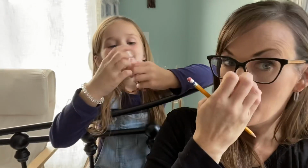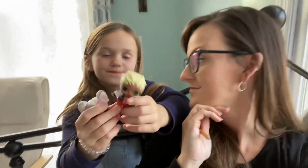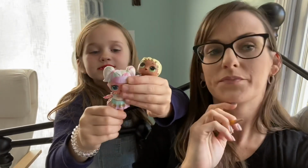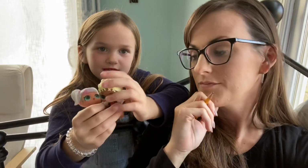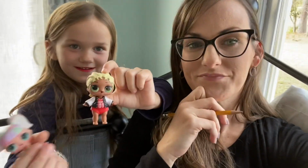Guys, I have my LOLs. Hurry up because I gotta finish. This is Little Unicorn, and then this is Empty Swag. She has the cutest little outfit. Okay, Maddie's playing. Baby's down finally, so we have a moment of peace and quiet.